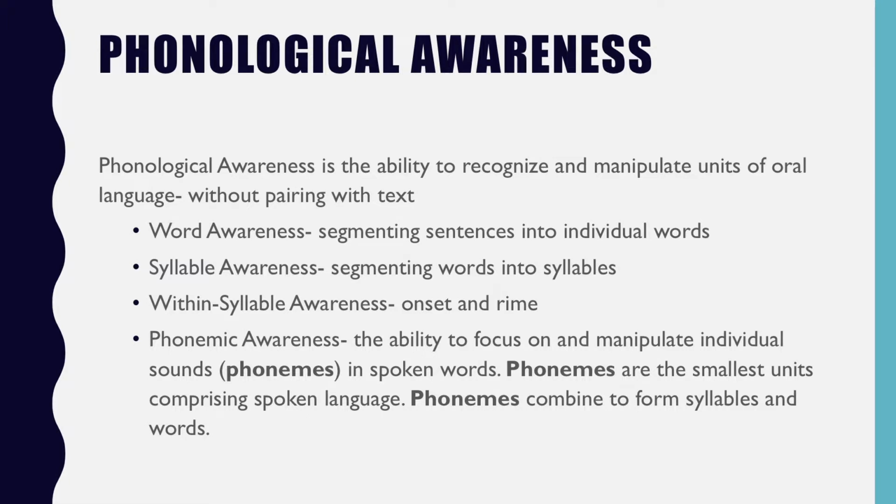So in typically developing children, phonological awareness is a key indicator of later reading success. Phonological and phonemic awareness contribute to a student's success with learning phonics. And phonemic awareness, under the umbrella of phonological awareness, is just talking about the smallest units of sound, so the individual phonemes. There's 44 in the English language, even though we only have 26 letters. Confusing already.